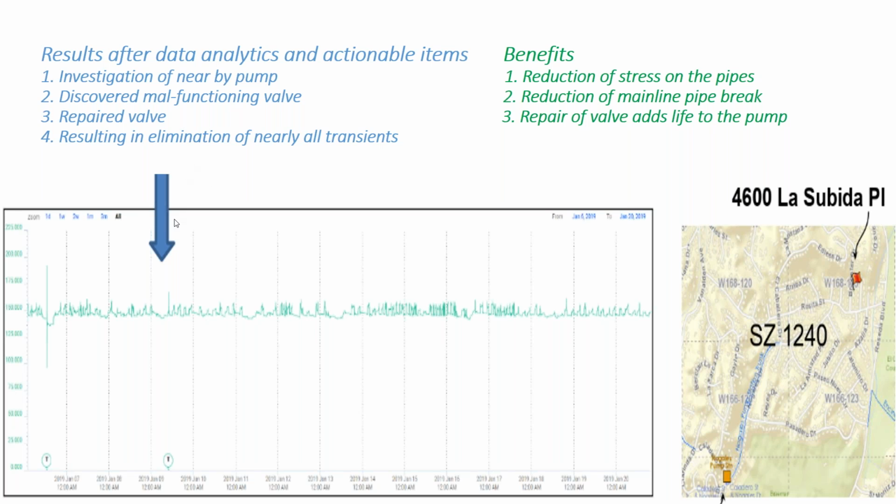And now, if you look at the data, you'll see that the pressure is stable. But if I go down to see where my transients are occurring, it's eliminated just about every one of those transients. And so that was their goal. They wanted to get rid of the transients. They were able to identify, first of all, the type of transient they were getting, how many they were getting, the intensity they were getting at this location, and then trace it back to a malfunctioning valve at a pump station. And by repairing the valve, they were able to reduce the transients.